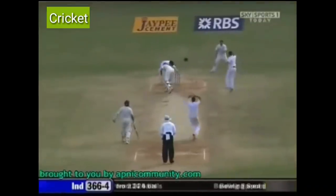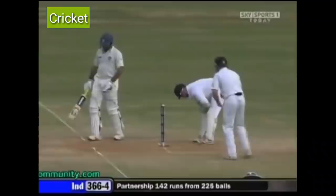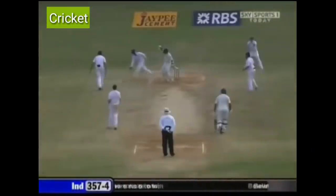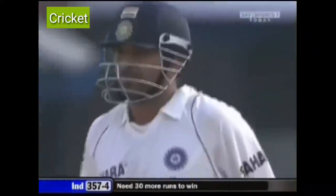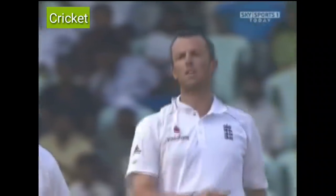Oh, technically you'll have to say it's a mis-stumping, but it's a difficult one. Oh, quicker delivery, almost 92 Ks, getting turn and bounce. Well, England will be angry, they'll be frustrated, they're certainly shocked by the way that India have played, but they would also bemoan the fact that they've not had very much luck.